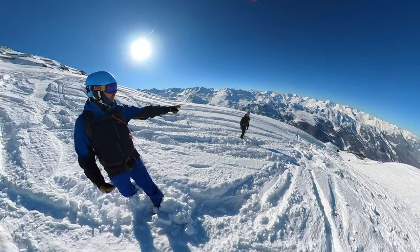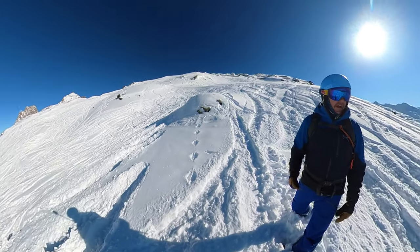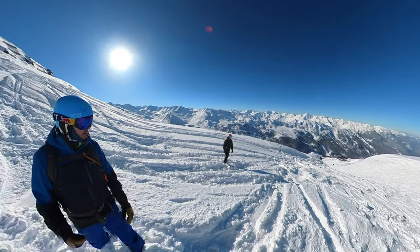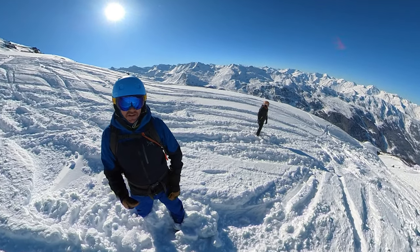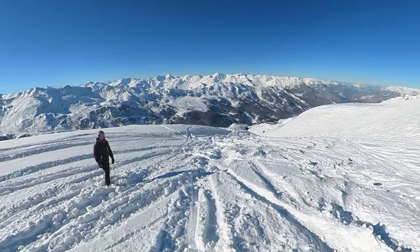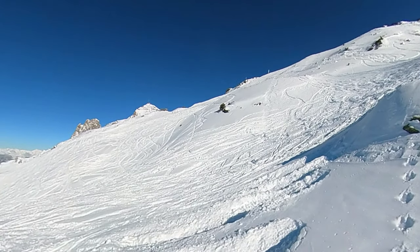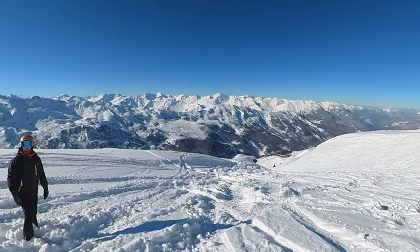Skip the last is Tom's favourite saying, and we are in the back country. We are literally in the back country, as you can see. This is our favourite playground. This is just off of a black coming into Meribel Mottaret. Had a good time, Tom?